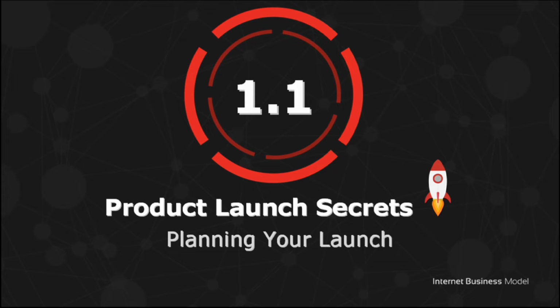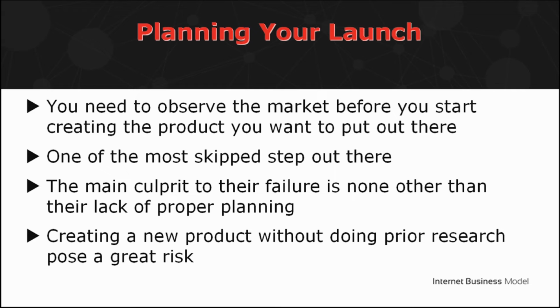The first component of launching your product is to plan your launch. This sounds simple, but it is one of the most overlooked steps by new internet marketers. First, you need to do market research. This is before anything else, so you can create a product with high relevance to the needs of the market.